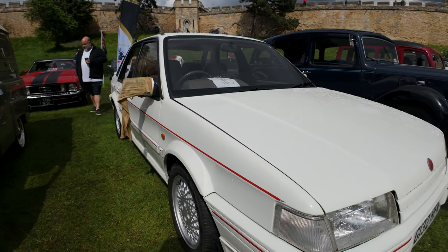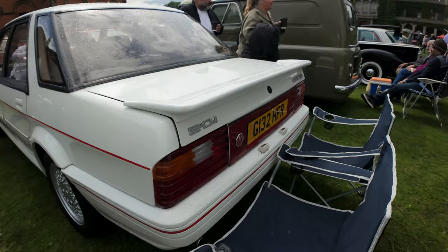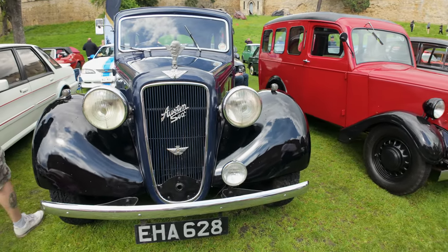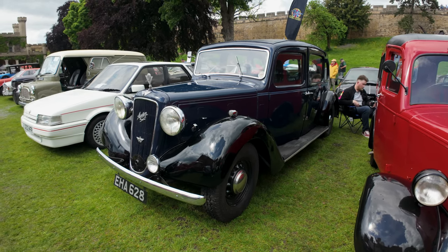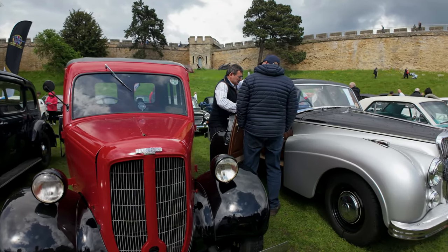We had one of these, the old Montego. Two-litre eye, eh? Yeah, just an eye. Austin 6. So in them days, they'd only got to 6. They was just going from 1, 2, 3. Maybe.